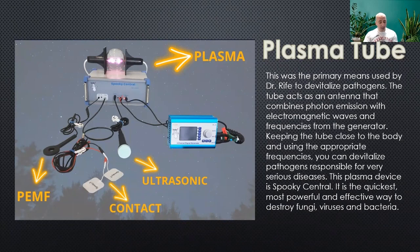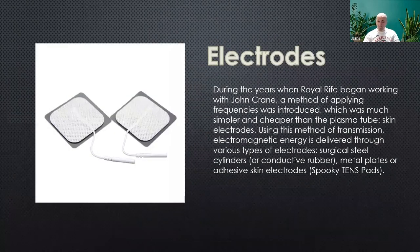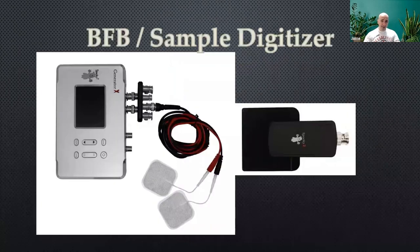If you are on a budget, well, I told you about the remotes and how the remotes work with the DNA. You can also have the electrodes, which are also a very great solution instead of buying a Spooky2 plasma or a remote. They are very, very good also. And here is a photo of the biofeedback using the sample digitizer also. And there is the GNX Pro, which is no longer for sale.